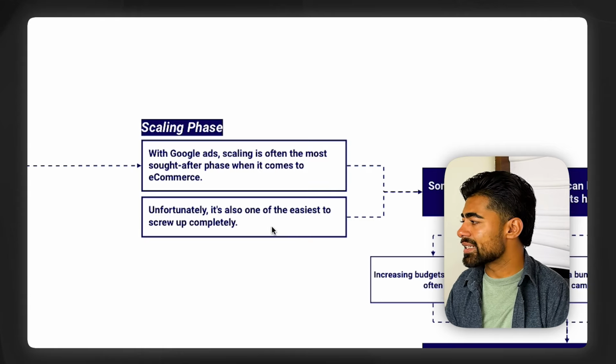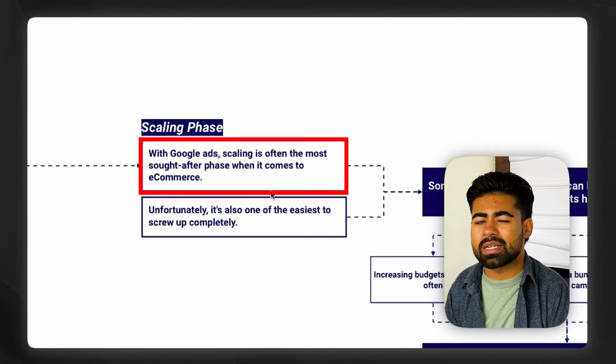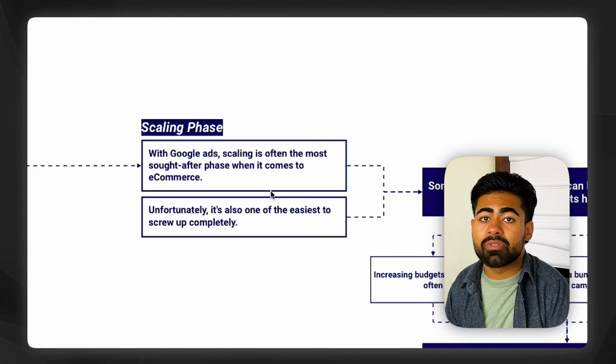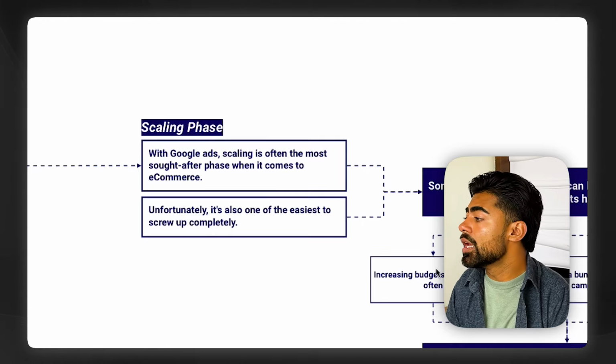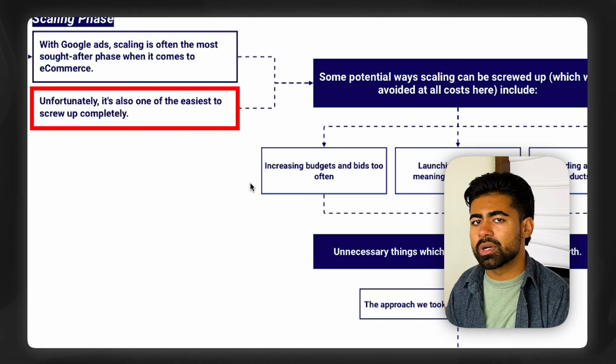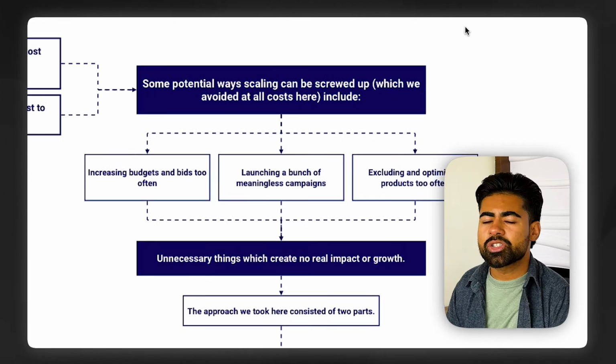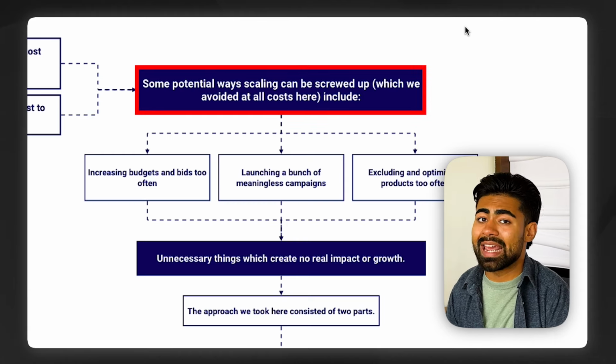You may agree with this that scaling is often the most sought after phase when it comes to Google Ads. I mean, what's the point of running an e-commerce brand if you cannot scale it to the very next level, to very big revenue numbers? And the unfortunate thing about this though is that it's also one of the easiest phases to mess up. So these are some potential ways scaling can be screwed up.